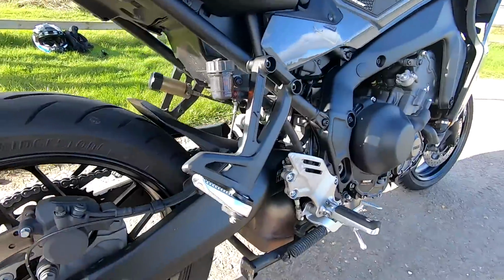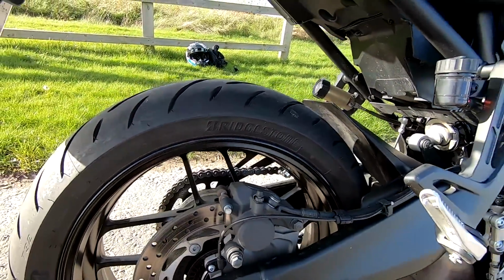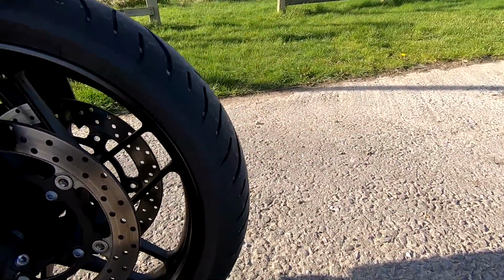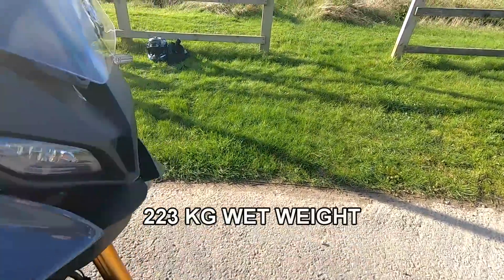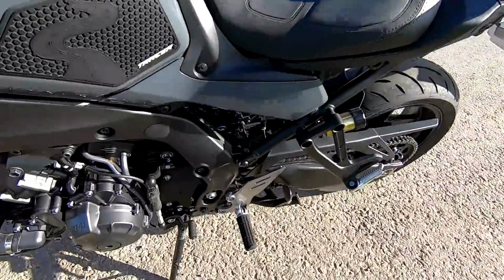Tyres, 120 on the front, 180 on the rear, 17-inch wheels, and these are running the brilliant Bridgestone Battlax T32, which are really good sport touring tyres. So a 6-speed transmission on this.